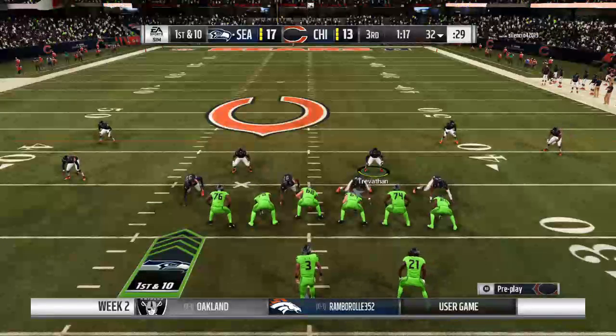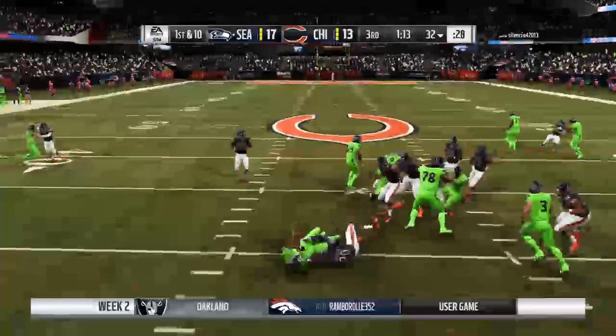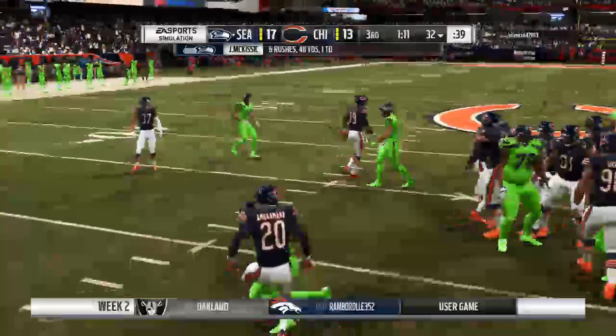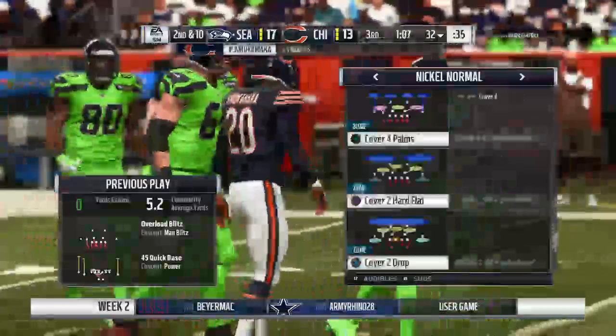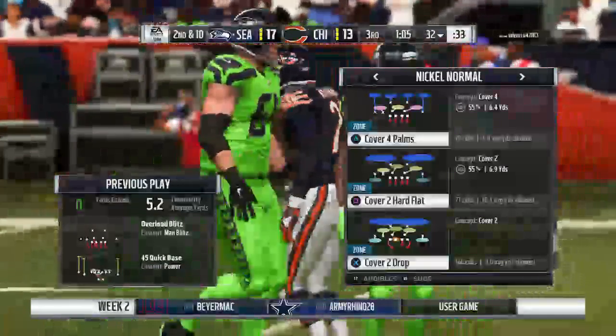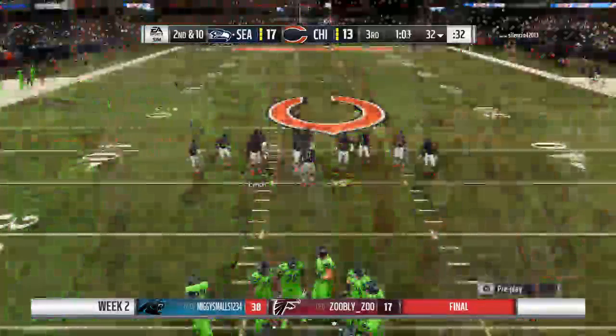Wilson now a perfect 8 for 8 to start the second half. Not bad. First and 10. And nothing doing. He's immediately taken down at the line of scrimmage. Call it no gain on the play, and it'll be second down. Off the corner. Where'd he come from?